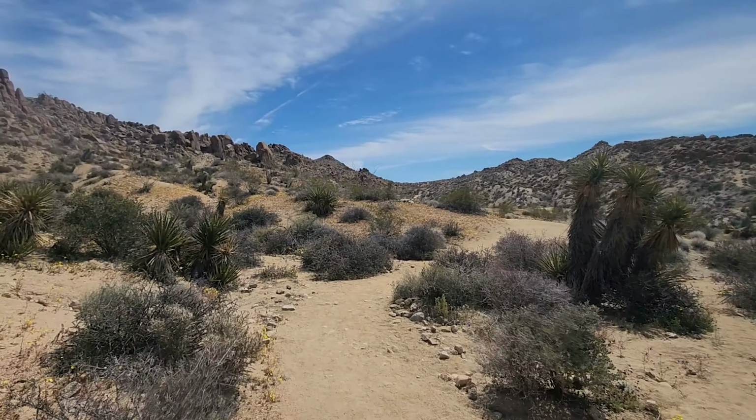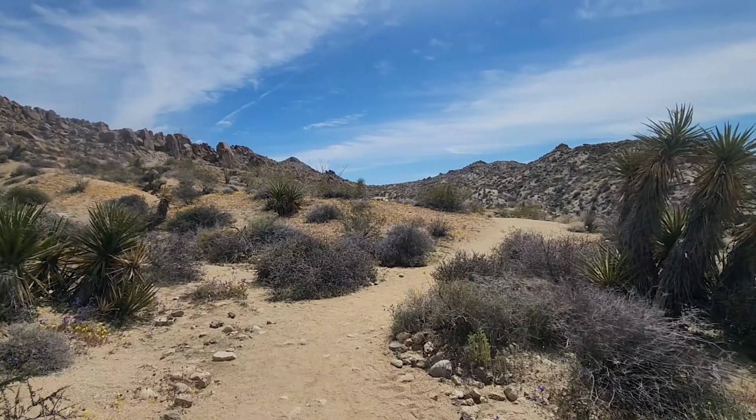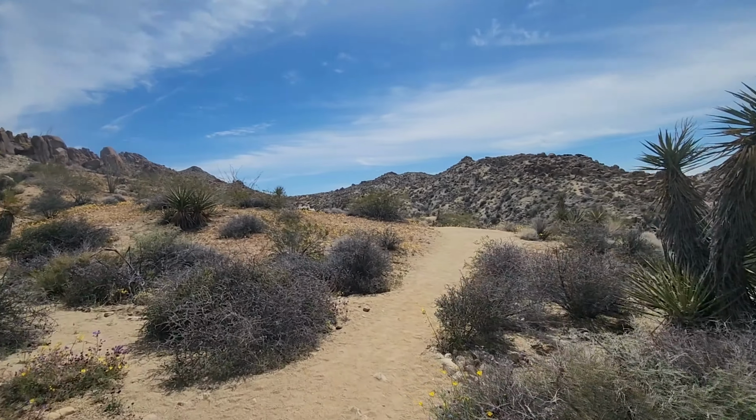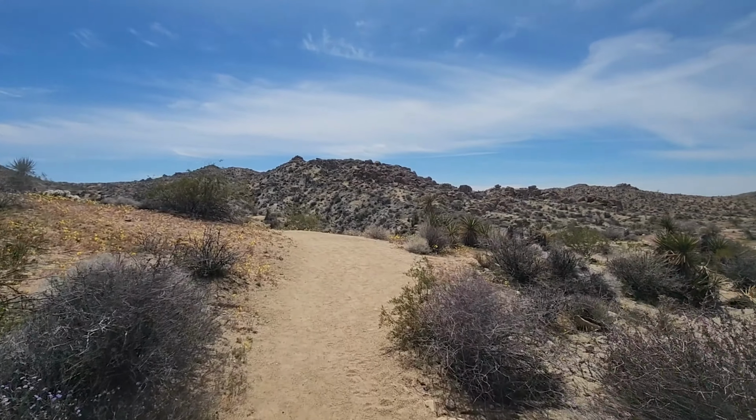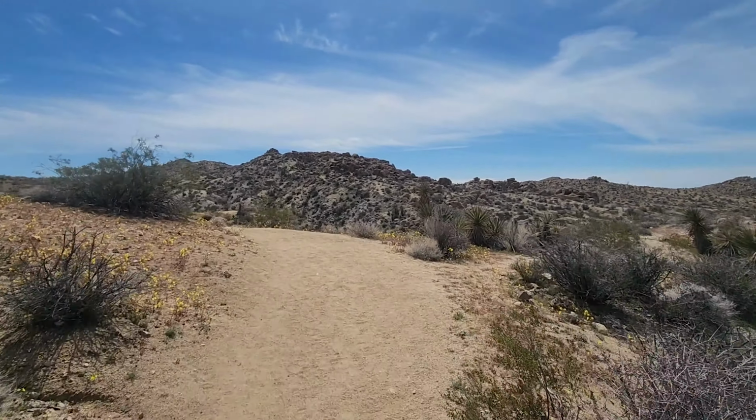They look well. Not sure how far we've gone, but it's just over 3.5 miles to get to the oasis itself. This is a 7.4 mile trail, about 1,000 feet of elevation gain. You have to go down towards the spring in the oasis.